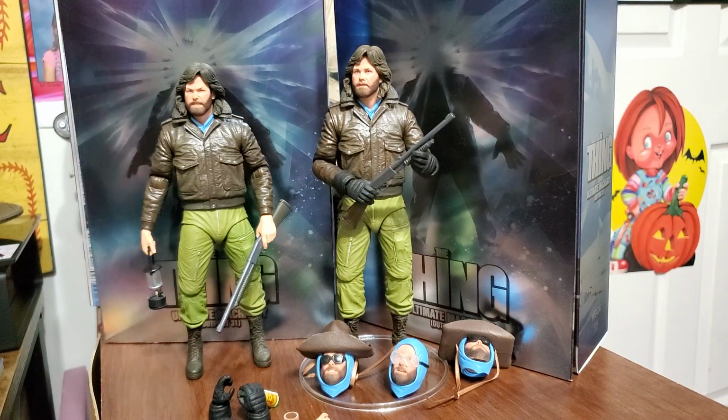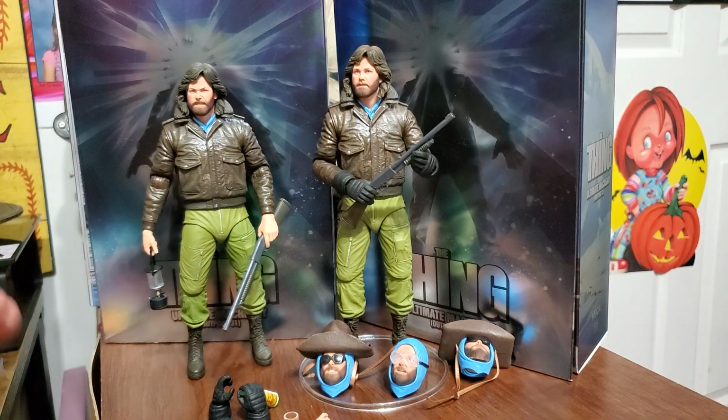All right, so today I'm pretty excited to take a look at the NECA The Thing Macready figure. Now, Mac is friggin' awesome. One of the best that they have ever done. I caught the bug to get these NECA movie figures.